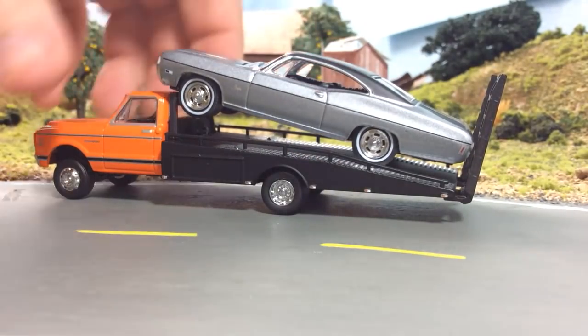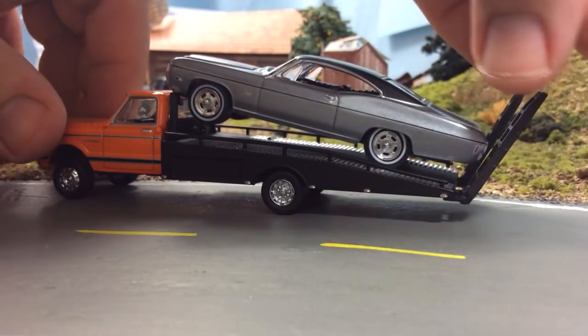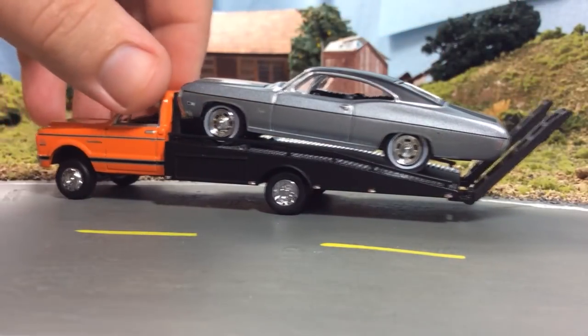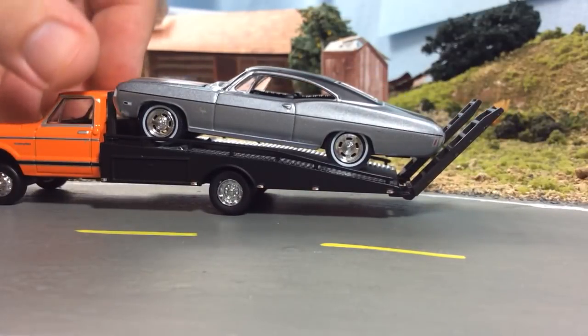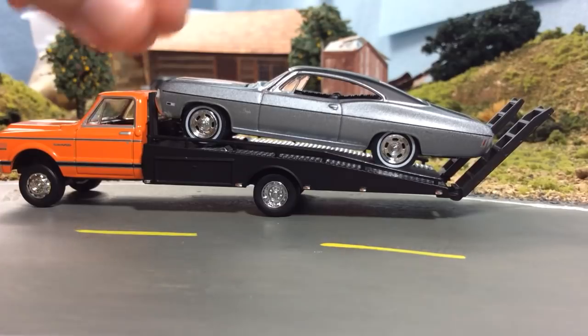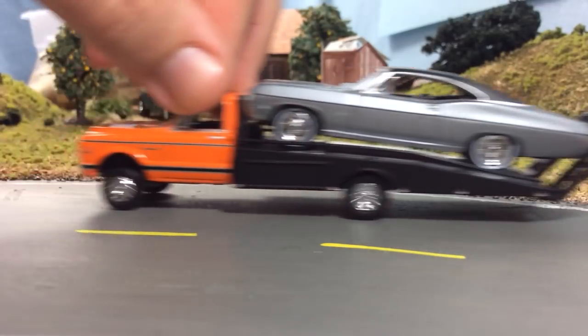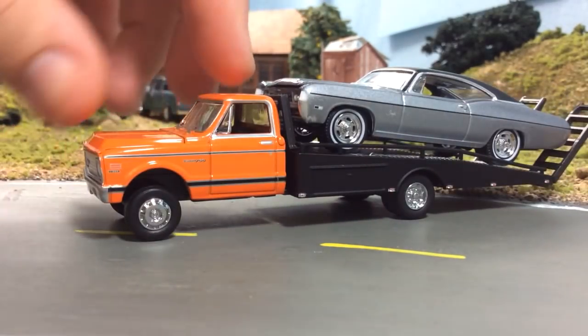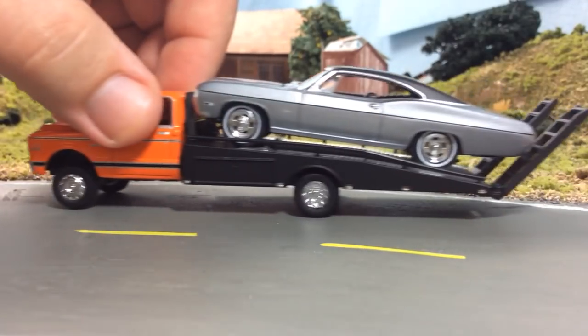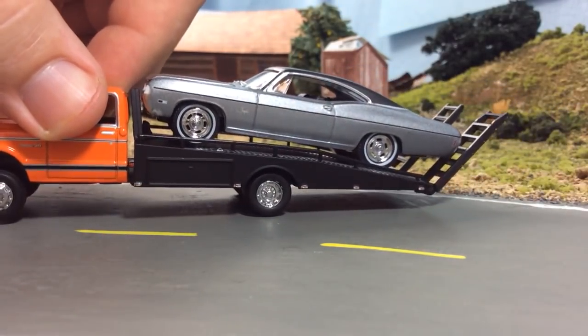And the car is just almost too big. This ramp is much larger than the ramp on the Ford. There's no way this car would fit on that ramp. Barely fits on this, but it does, and it looks great. I think proportionately and everything, that's a pretty good look.